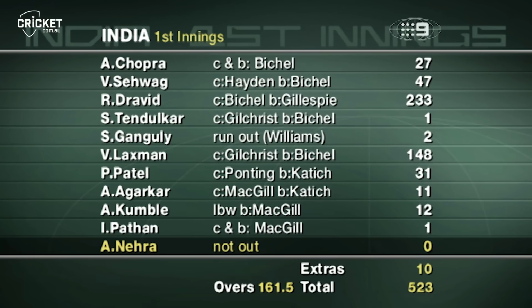And there it is, 233. He and Laxman played magnificently together. 148 to Laxman. And at the end of the day, 523. That's 33 runs behind the Australian total.